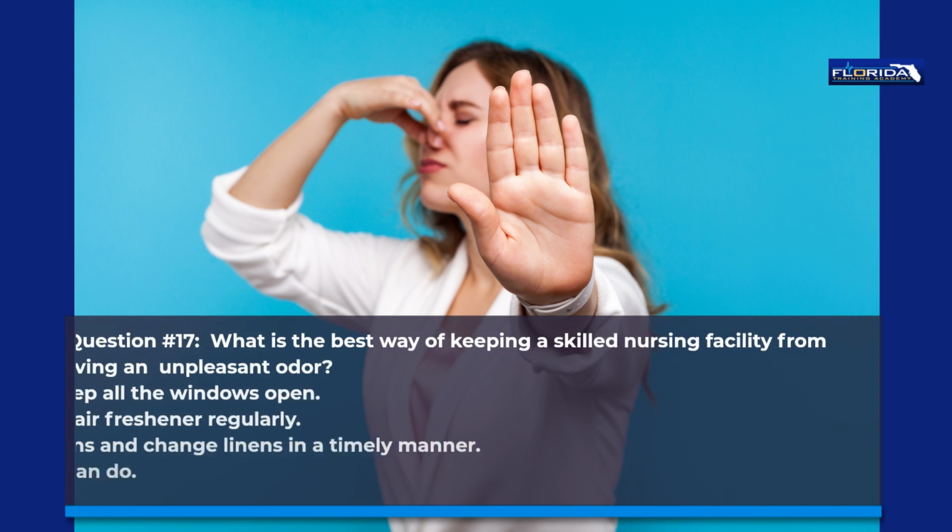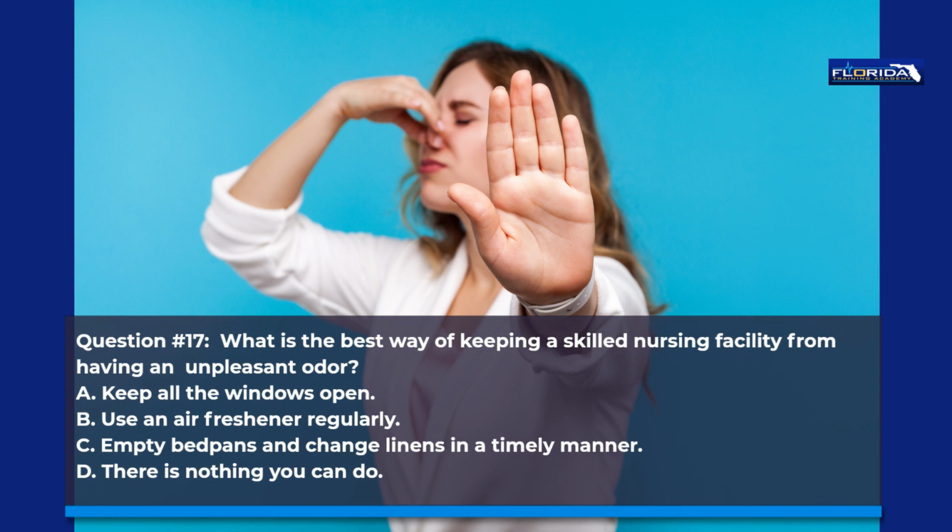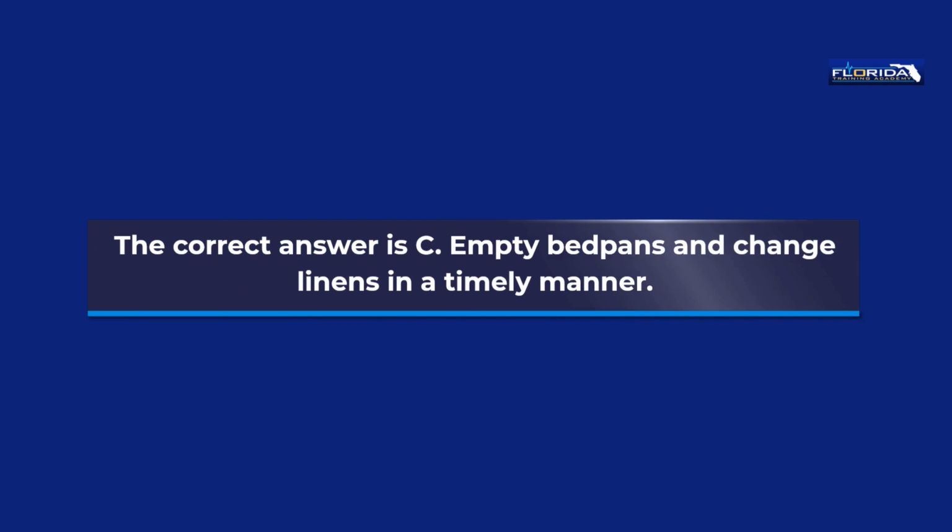Question number 17. What is the best way of keeping a skilled nursing facility from having an unpleasant odor? A. Keep all the windows open. B. Use an air freshener regularly. C. Empty bedpans and change linens in a timely manner. D. There is nothing you can do. The correct answer is C. Empty bedpans and change linens in a timely manner.